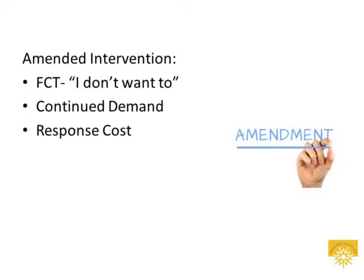We also put in a continued demand procedure to ensure that the engagement in self-stimulation did not result in escape from the work. So when she engaged in the humming, we would continue the demand with least to most prompting to ensure that she followed through. She would continue to work and she wouldn't gain any reinforcement until she completed the tasks without engagement in self-stim.